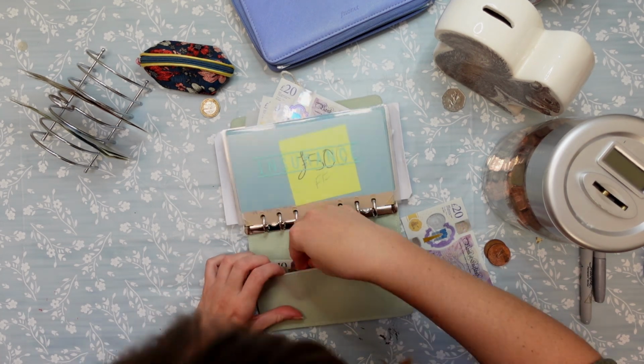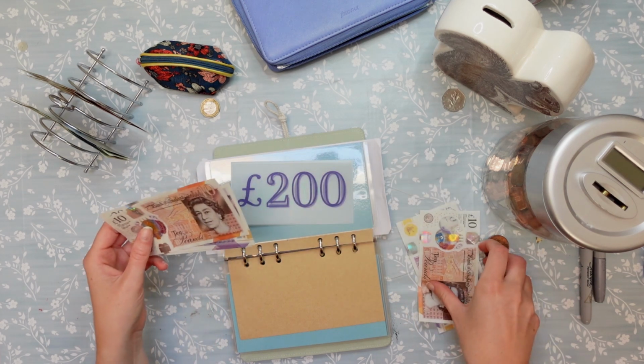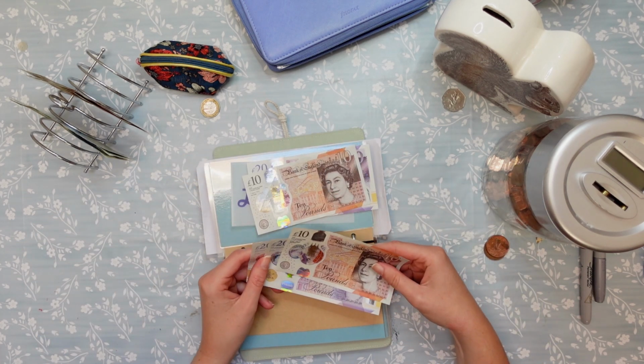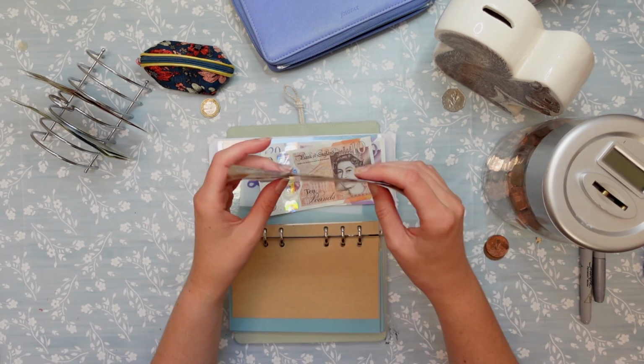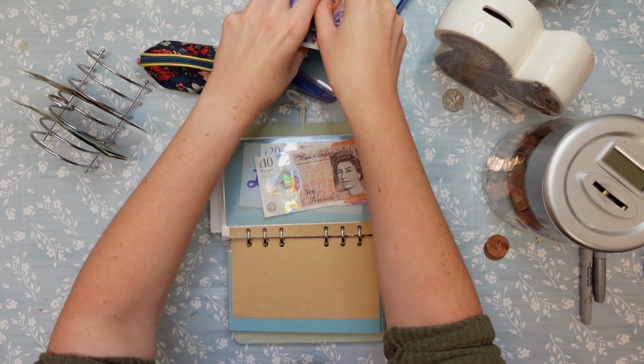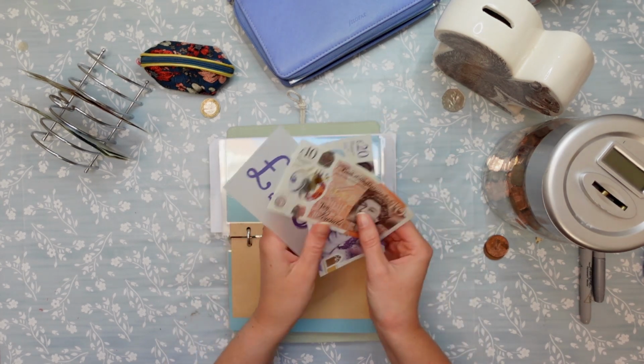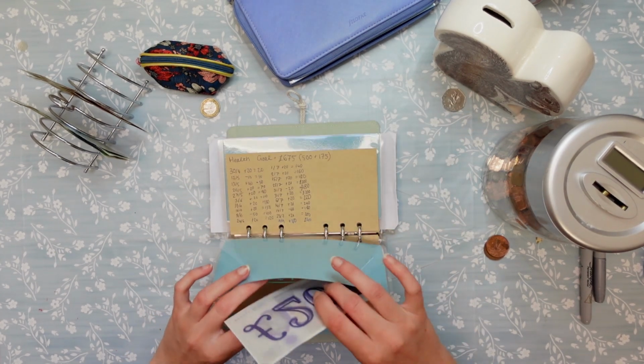Bear with. So, £20 has gone in, £50 is going back to bank. So I'll put that in the back to bank bit of my wallet. So that should mean, yeah, 230.